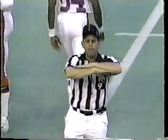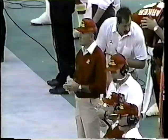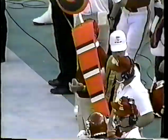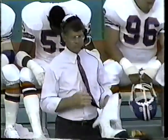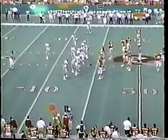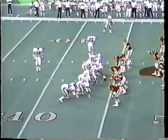Illegal substitution foul. 12 men on the field. Defense. Penalty declined. First down. Chiefs were trying to put in a nickel package defense there, and somebody forgot to come out. I'm surprised in all the games that we've seen, these replacement games, we haven't seen that more. Too many guys on the field or not enough.